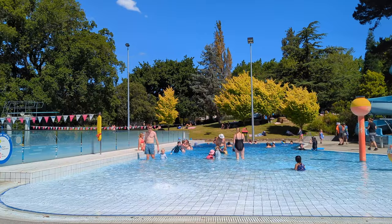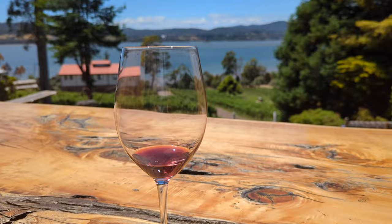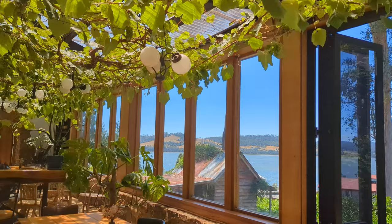The Tamar Valley is a valley in Tasmania, about a 30-minute drive from Launceston City. More than 20 vineyards are lining the valley and tourists are guided by the Tamar Valley wine route. It is a picturesque journey with many vantage points to see water, rivers, and hills along the way.